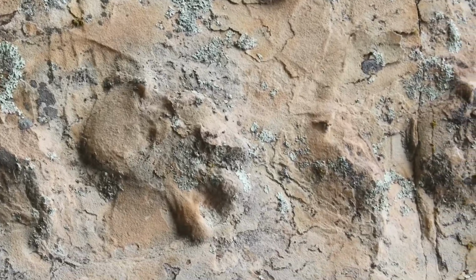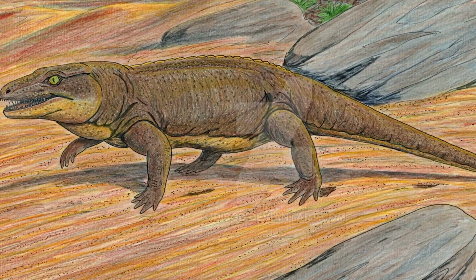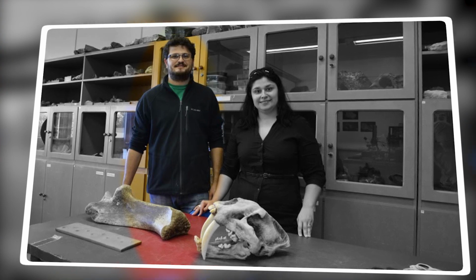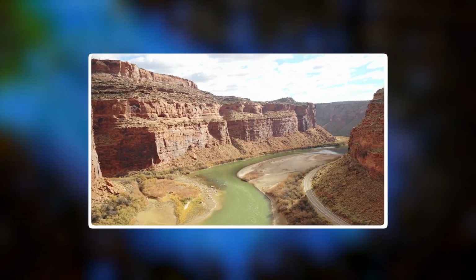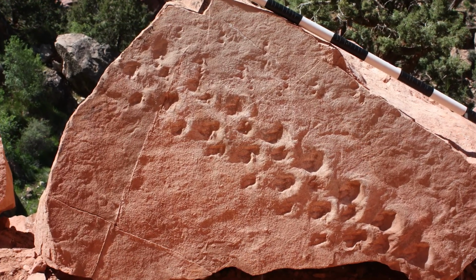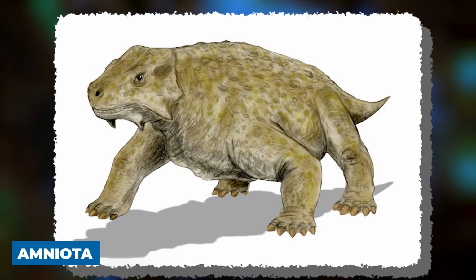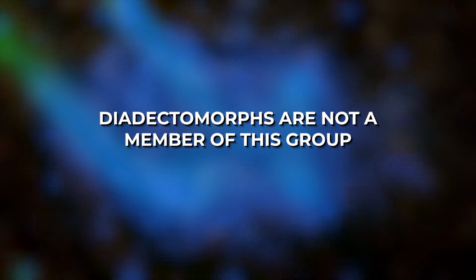These new fossil tracks discovered in Grand Canyon National Park provide important information about the paleobiology of the diadectomorphs, said Franceschini, who led the expedition that unearthed the tracks. It was presumed that the diadectomorphs did not possess the typical adaptations necessary to survive in an environment that lacked access to any form of liquid water, so it was not anticipated they would be able to survive in a desert setting. There is a class of animals known as Amniota, which is comprised of extinct reptiles, birds, and mammals. However, diadectomorphs are not a member of this group.